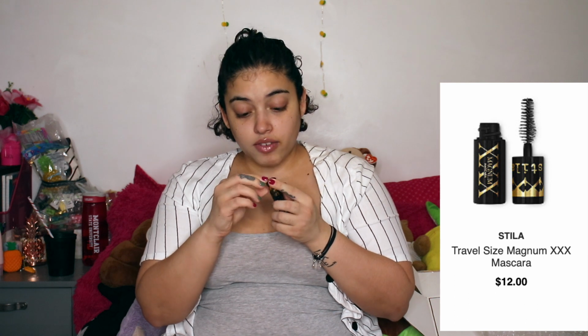So let's start. The first thing I see is this, because it's not in gold packaging, so I was like, let's go for this first. This is the Magnum Triple X mascara. So this is most definitely a travel or deluxe sample size. Let's throw it to the side if I can open it.